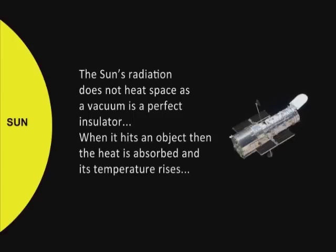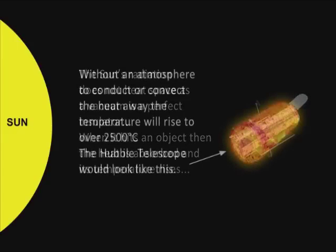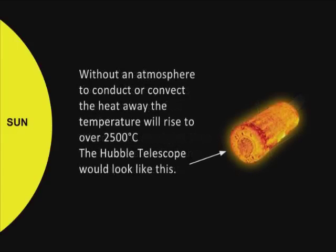And when it does, that object absorbs the heat and the temperature rises and keeps rising. And without an atmosphere to conduct or convect the heat away, the temperature will rise up to and over 2,500 degrees. So the Hubble telescope, for instance, would look something like this. All the satellites and the Space Shuttle and the International Space Station, they would all be molten slabs of metal spinning around in orbit.